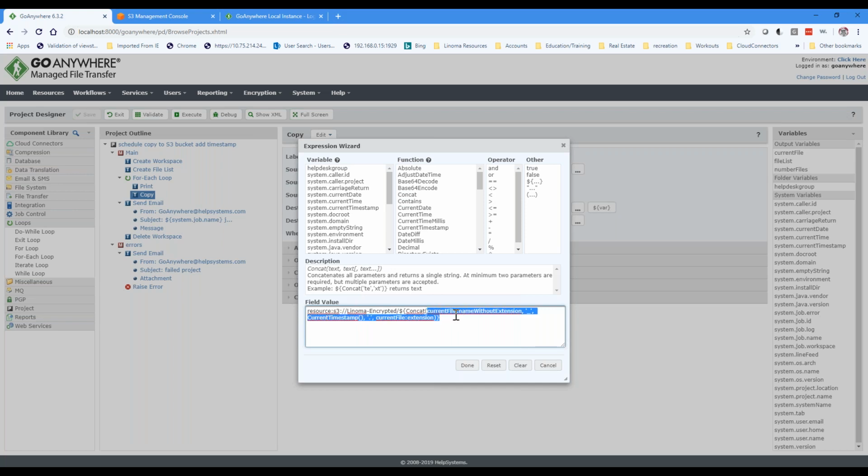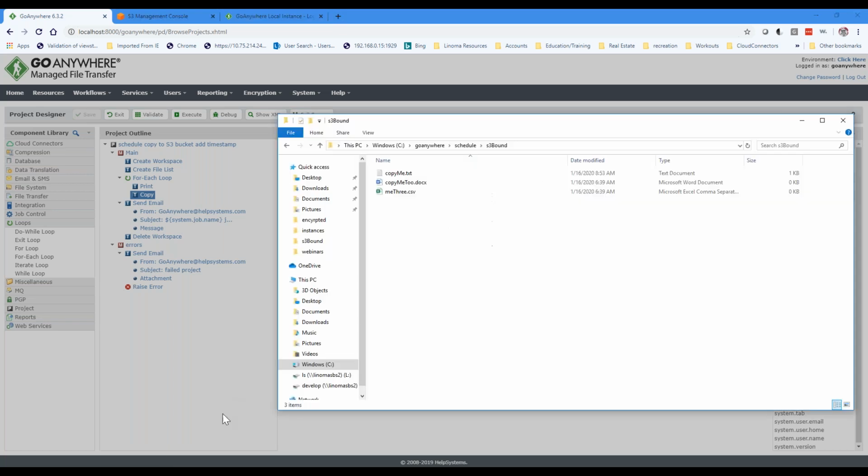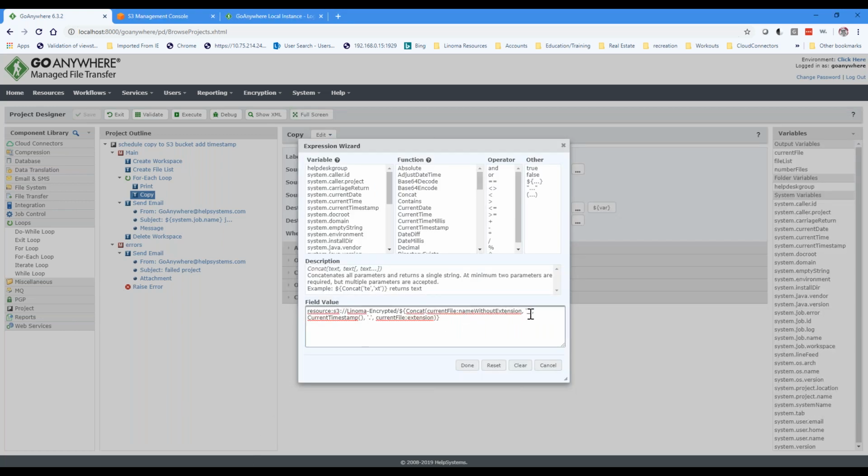I'm taking the current file variable, so the current file that's going through the loop. I'm using an attribute called name without extension, which is doing pretty much that. So whatever that file was called, copyme.txt, I'm taking the copyme section and then an underscore. And then I'm doing the current timestamp, which is this one right here. And then a dot, and then the current file, so the file again with the extension attribute, which is just what you think it is. It's going to be the TXT in this case.